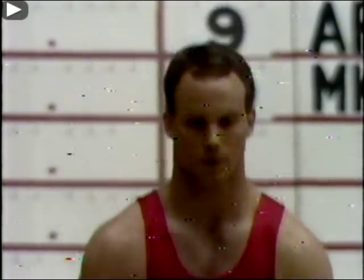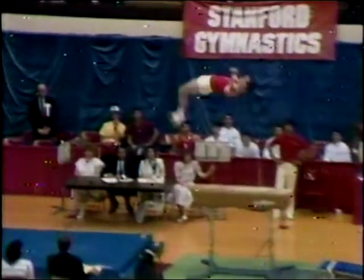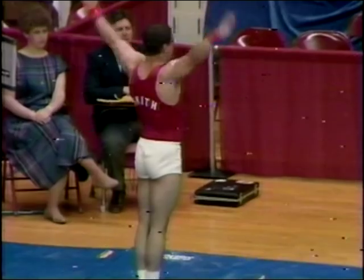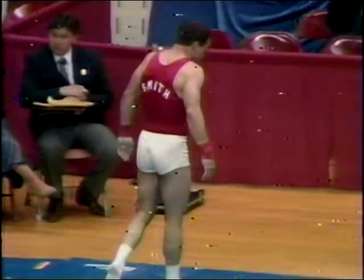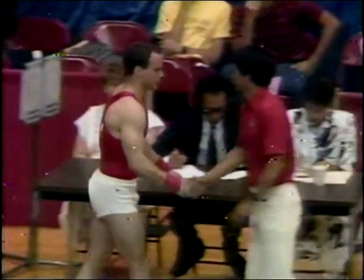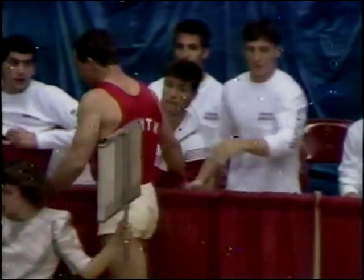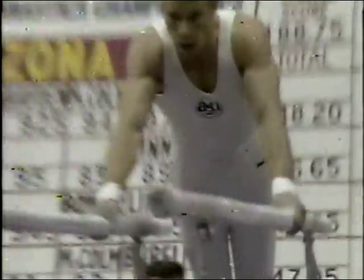Stanford, he's ready for the vault. Gary's a very powerful vaulter. Okay, now that's a handspring front with a half in a laid out position. He had to bend his knees a little bit, and it looks like his ankles are a little bit sore. Rough day for Stanford. Smith got a 9.5 on that vault, and when you look at Stanford, they really don't have the horses that Nebraska has and that ASU has.